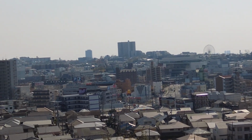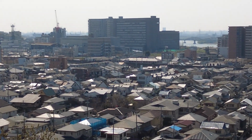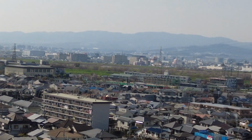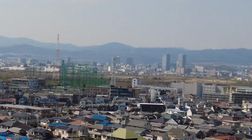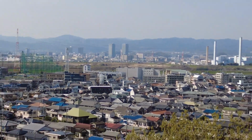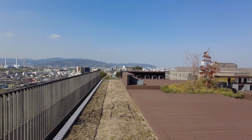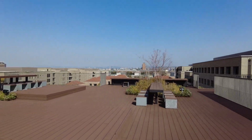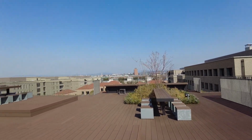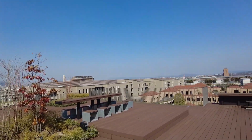So yeah, you can see the Yodo River in the distance as well. And as I said, you can see across the river over to Takatsuki and the mountains in the distance. Over there. So up here at the top they have a lot of chairs for sitting outside and eating or studying. So that's one thing I really like about this campus, is that it's a lot of focus on nature, being outdoors, of course assuming that the weather is good, but you can study and of course eat outside as well.